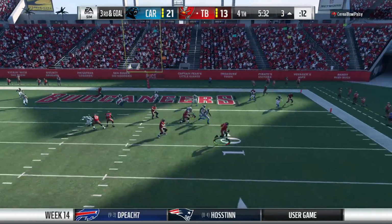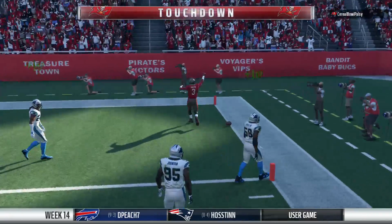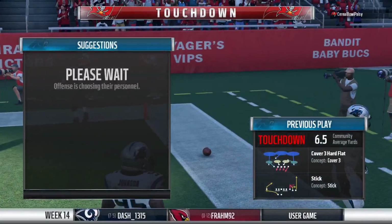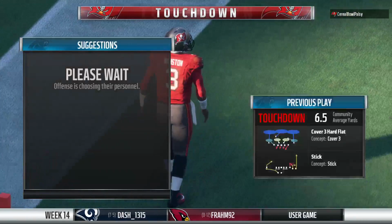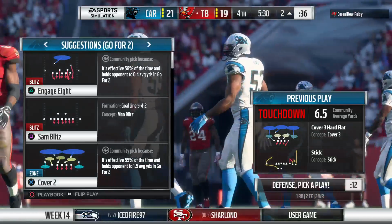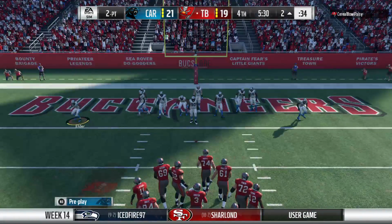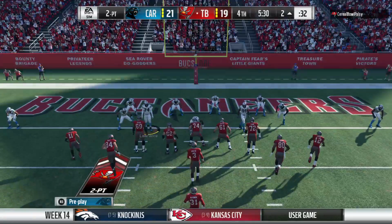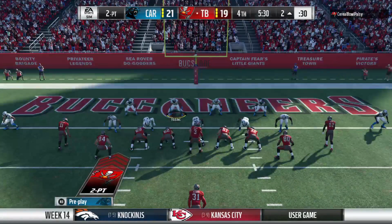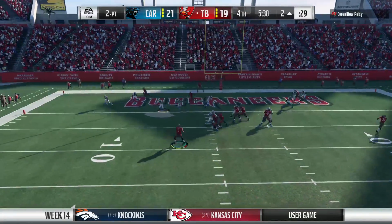Now Winston, flushed out right. And he will score. Touchdown, Tampa Bay. Jameis Winston, a 3-yard touchdown run. And the Bucs are within a 2-point conversion of tying us up. All right, now a big 2-point conversion attempt still to come. Winston now.